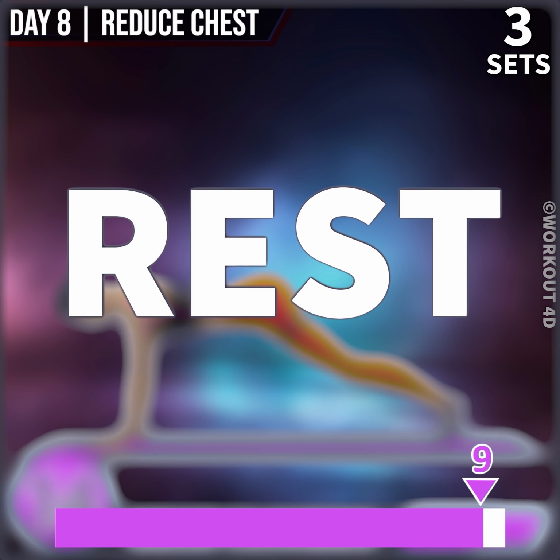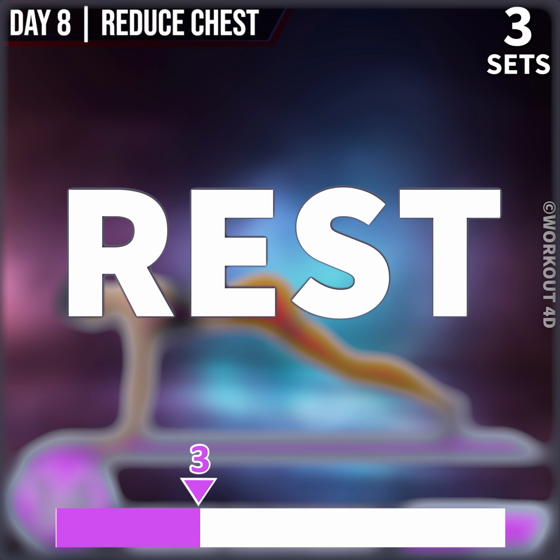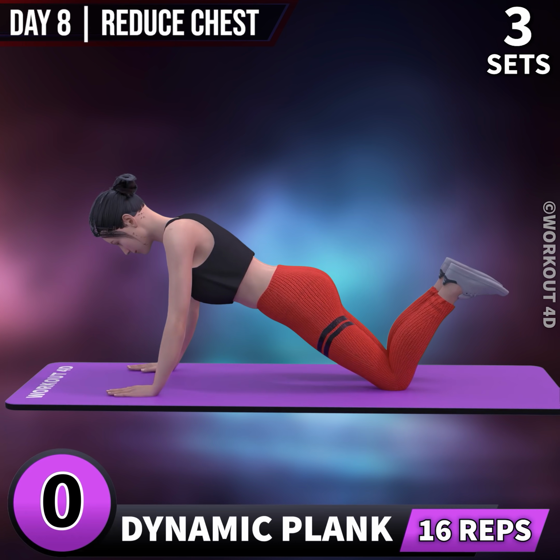1, 2, 3, up to 14. Rest time. Next exercise is dynamic plank. In 3, 2, 1, go!